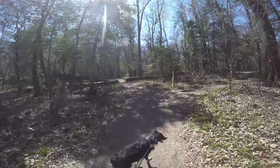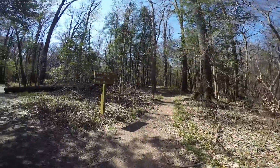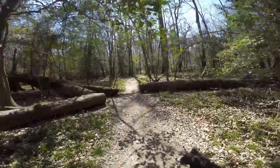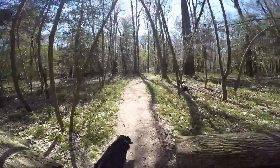Wise Lake is straight ahead, it looks like. Where we need to go is to the right. We're gonna go straight just a bit so we can check out this lake. It's right in front of us. And you can camp here too if you want.